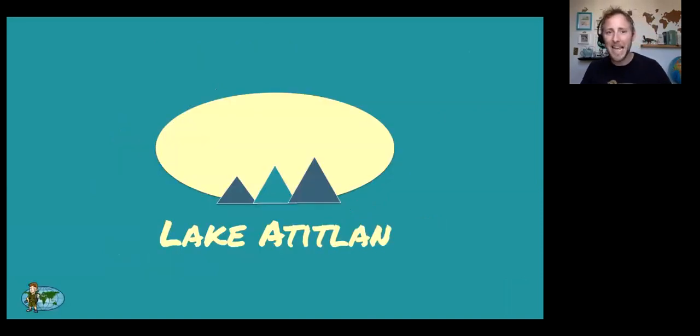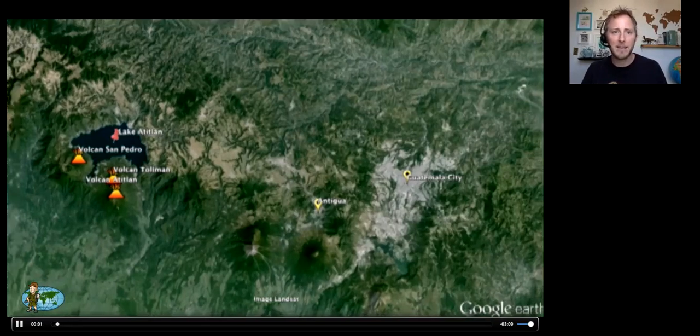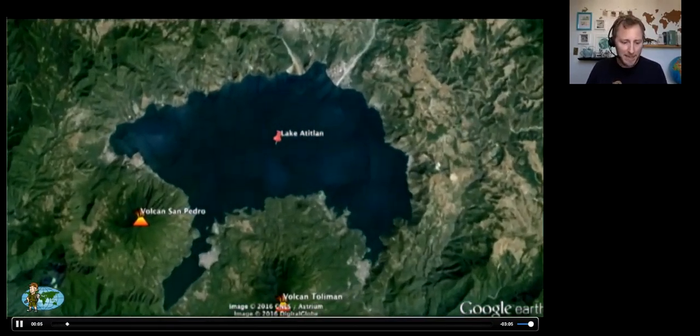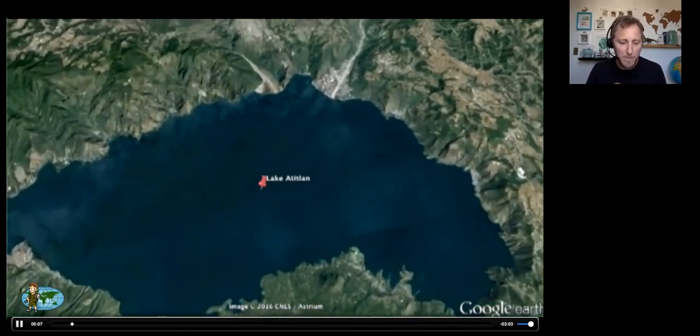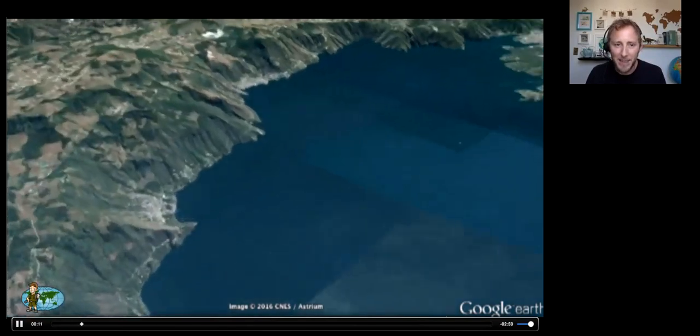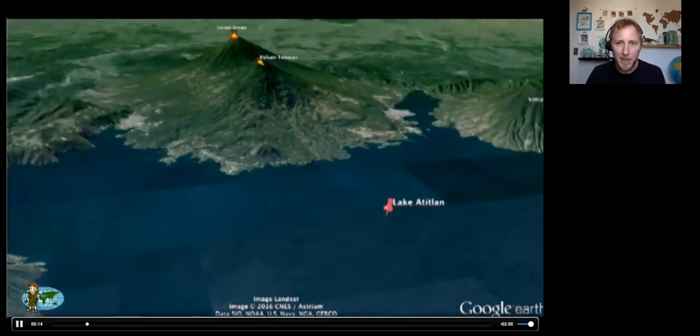So Lake Atitlan is an ancient volcano, and that's what formed the lake. So this giant lake that we're looking at is about 340 meters, that's over 1,000 feet deep. This giant lake was the cauldron. That means that's what's left after the explosion, the kind of bowl-like area that bends down.